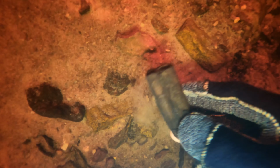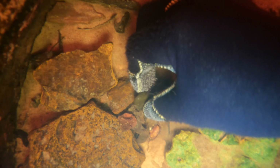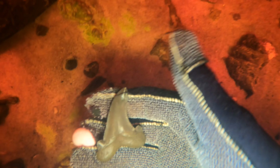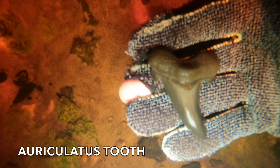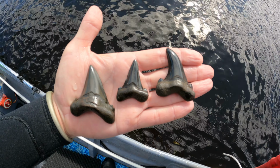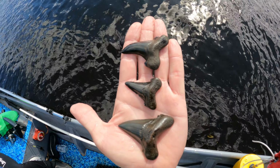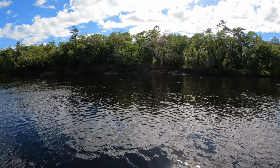Here's another beautiful horse tooth exhibiting gorgeous river polish, and again, a beautiful patina. But this was the prize of the day, an upper lateral auriculatus shark's tooth, absolutely mint quality. Three of my favorite darker teeth that I found on the dive, absolutely beautiful examples. And look at this location, it doesn't get any prettier.